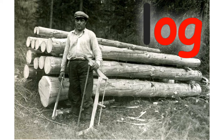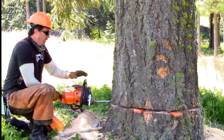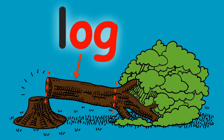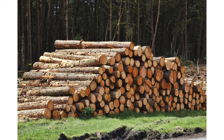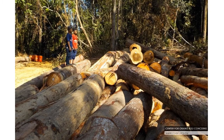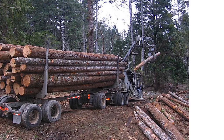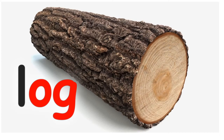Everything around us that's made from wood comes from trees. So how do you get the log? You first cut down the tree. Then you chop it into smaller pieces. Load them on a big lorry and carry them to the timber factory. Log. L-O-G.